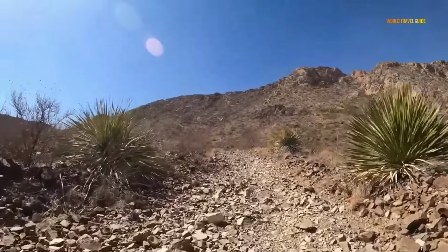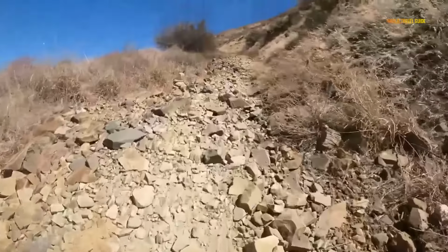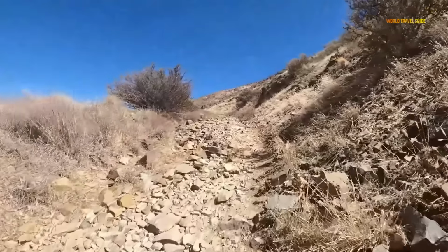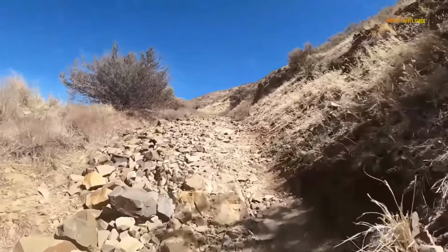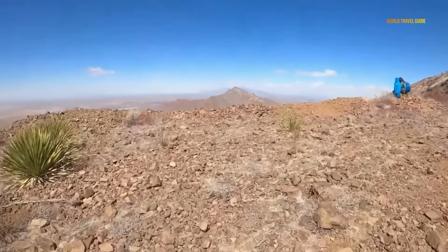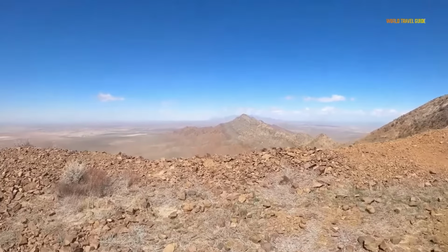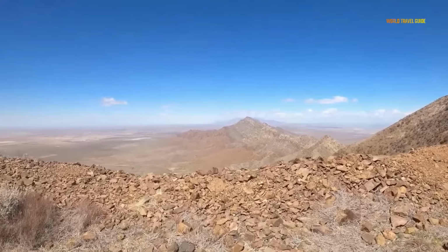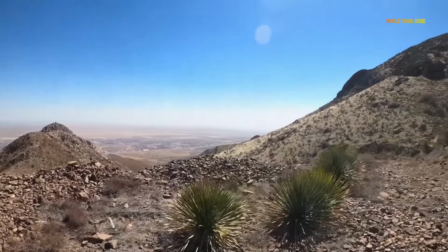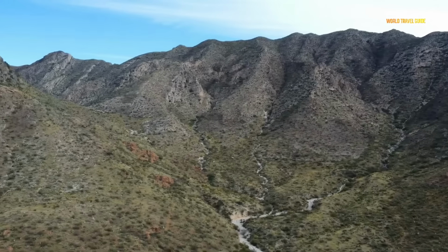The centerpiece of the park is, of course, the Franklin Mountains themselves, standing tall and proud, challenging anyone to conquer their rocky crests. Now, if you're someone who loves a good hike, and by good, I mean potentially life-altering, Franklin Mountains won't disappoint. The trail system here is extensive, and they like to call some of them strenuous. I suppose that's a polite way of saying you might need a paramedic on standby. The Ron Coleman Trail, for example, tempts fate seekers with its steep ascent and jaw-dropping views.